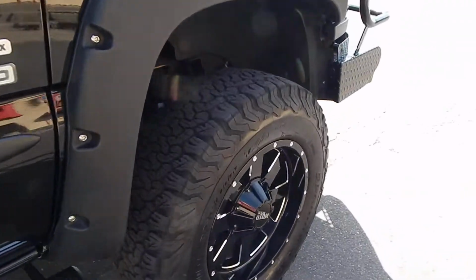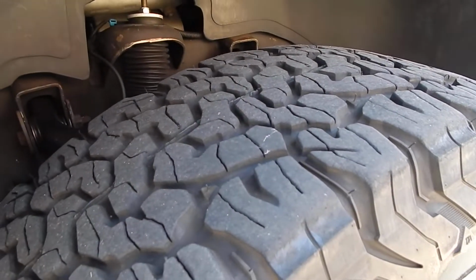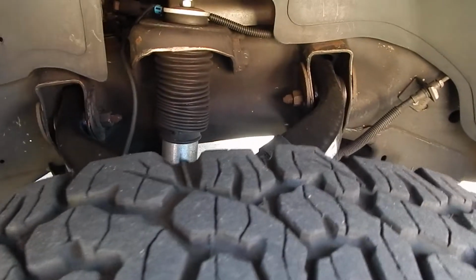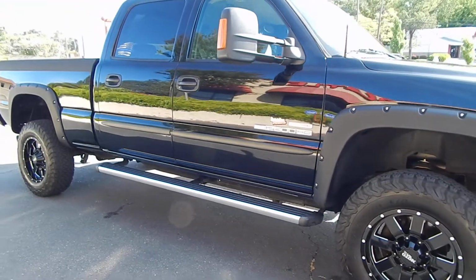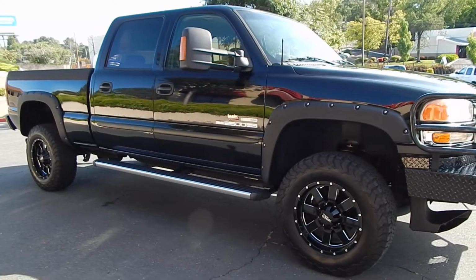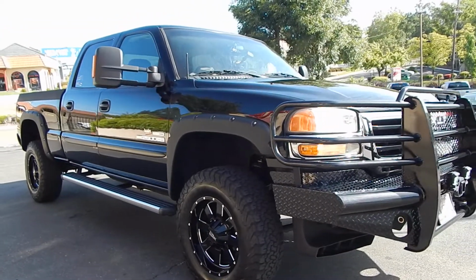I've only rotated them once, so I have dropped the ball just a little bit there, but they still look pretty evenly worn. No excessive wear on the sides. These Bilstein shocks have really helped in the preservation of these tires. So very happy with them. I believe they come in an 8-ply, 10-ply, and maybe even a 16-ply if I'm not mistaken. I believe these are the 10-ply that I currently have on the truck.